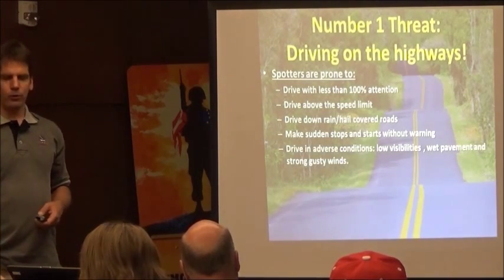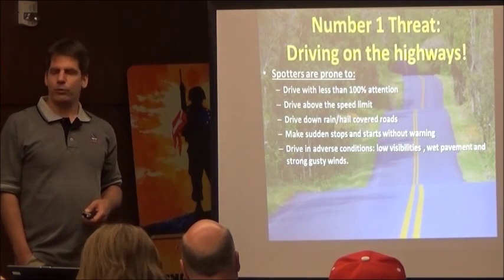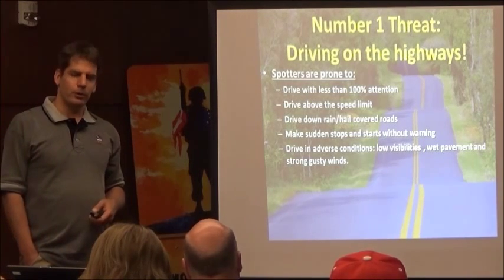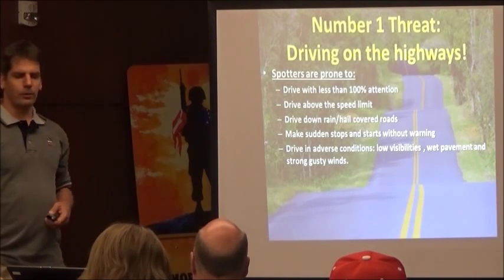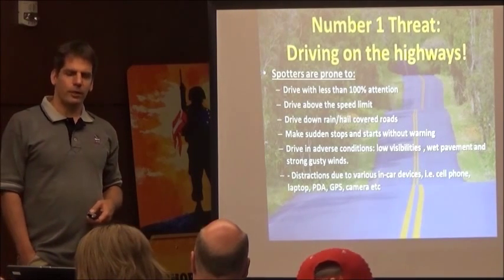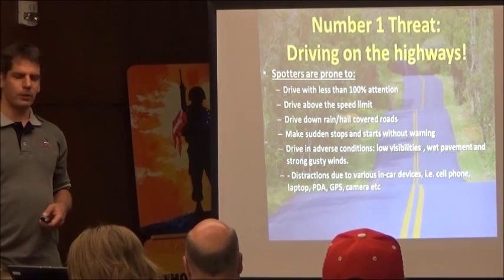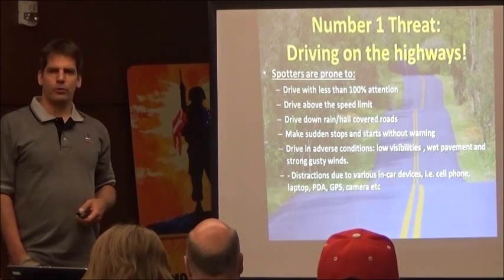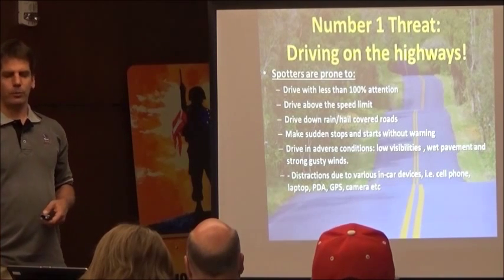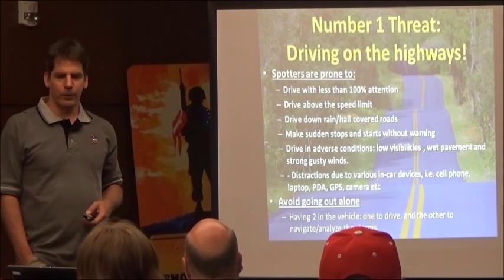Driving in adverse conditions like low visibility due to rain or hail, the pavement's going to be wet, so your traction's going to be worse. You're going to have gusty winds. That's going to tend to affect the handling of the vehicle. And then, of course, you've got your gadgets. You've got your GPS, your cell phone or your PDA, your camera. All these things add up to a very dangerous situation. So basically, you are your biggest hazard when you're driving, doing mobile spotting.